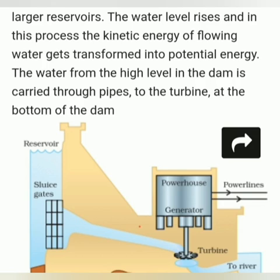Let me see the advantages and disadvantages. Advantages: the water required for running these stations involves no cost. It is a renewable source. There is no pollution by these stations. It helps in irrigation for agriculture. It helps in control of flood.